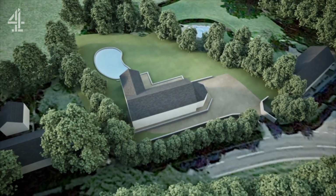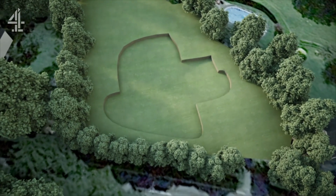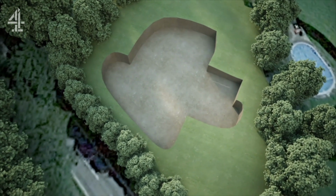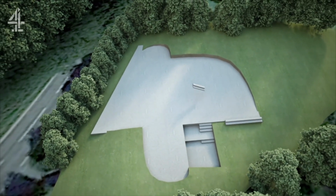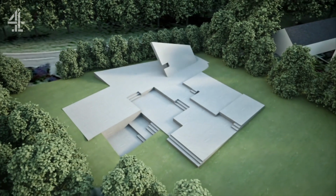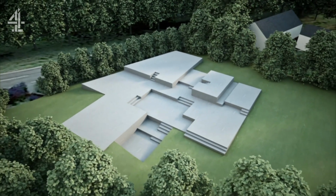Permission's been granted to erect a new 290 square metre structure, no higher than the bungalow it replaces. It'll be made entirely out of concrete, and everything about this project screams experimentation. It's a single-storey dwelling, yet its foundations are on 7 different levels.